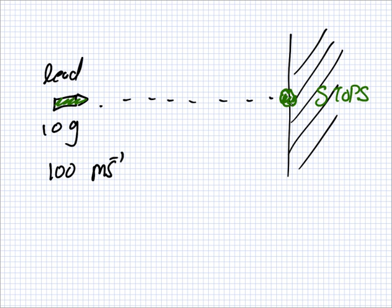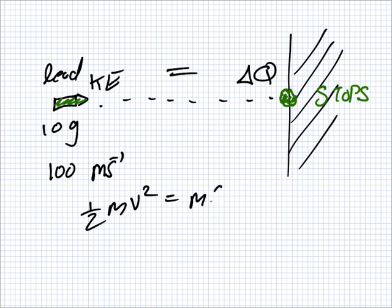So, the reason for that is that the bullet has become warm when it impacts something. Now, why is that? Well, what energy does the bullet have here? Kinetic energy. Does it have kinetic energy here? No, it stopped. So that energy has to go somewhere. Where did it go? Heat. So the kinetic energy must equal the heat energy. So you can say a half mv squared equals mc delta theta. Okay. Now, you can cancel the m's.